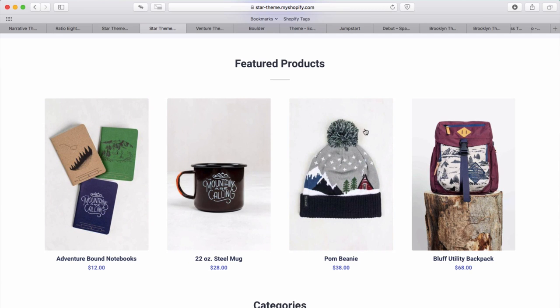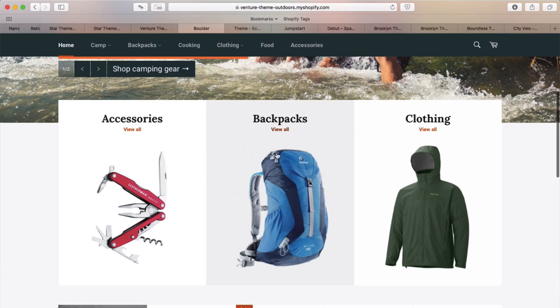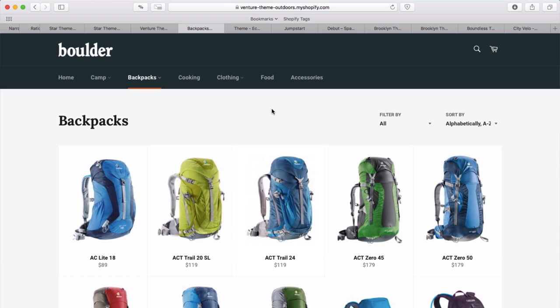Now, of course, some themes do cost a fair bit of money, and I know a lot of you guys might be starting on a shoestring kind of budget, so this is why I'm going to be listing out some of the best free themes, and I'll also make a video on the best paid themes as well if you would like to see that.